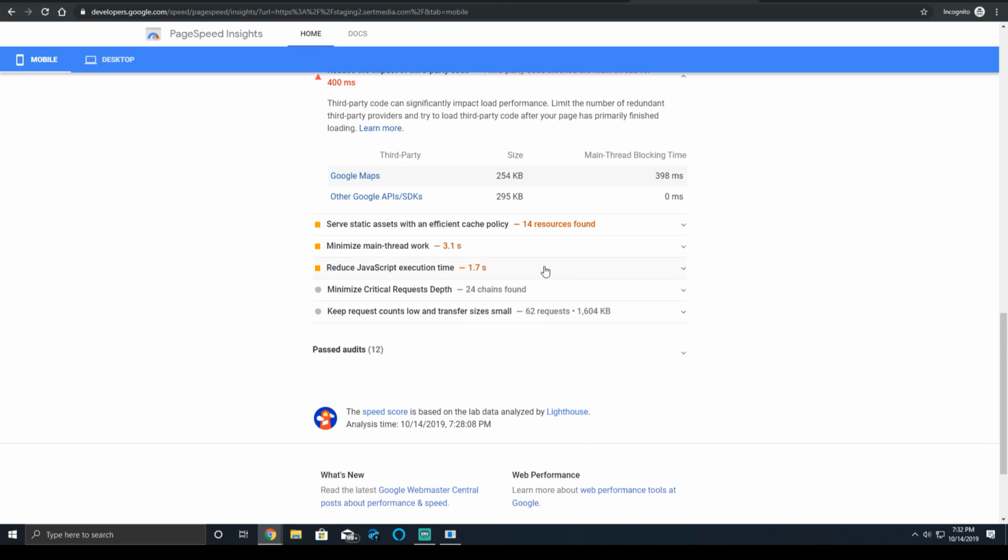So if you're a web developer or a web designer, and you're in this situation where your client requires, or maybe you're the client, and you need to have a Google map, what can you do? Well, for starters, avoid using the Google Maps JavaScript API.